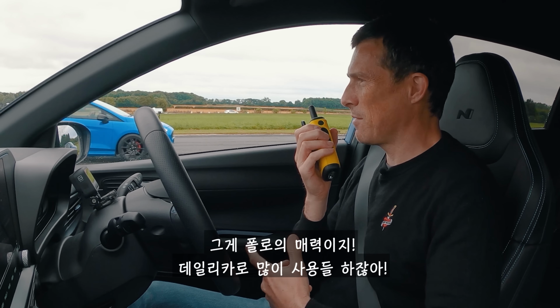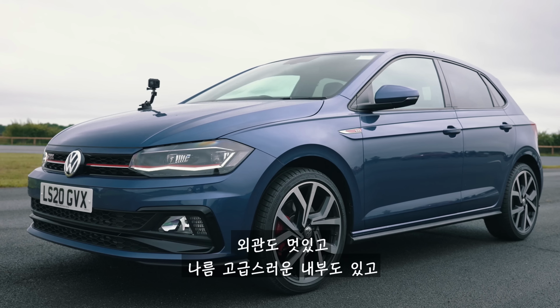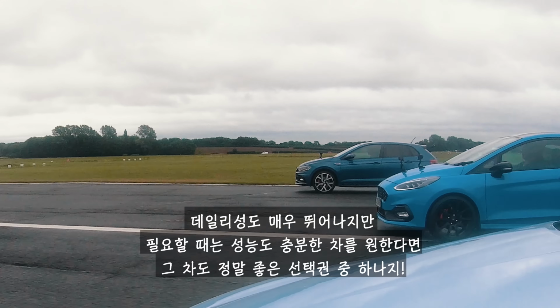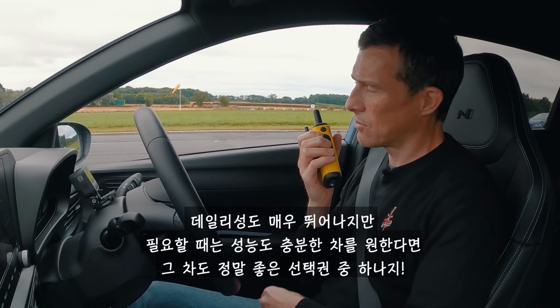I'll tell you, that's the thing about the Polo. It's a daily driver. People who want a car that looks stylish, feels quite expensive inside, is easy to drive day to day, and then gives you performance when you want it. It's a great car for that.